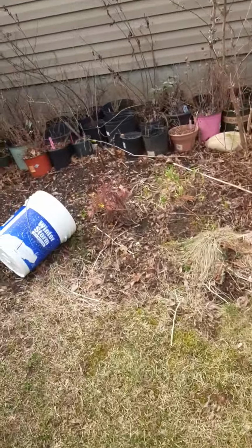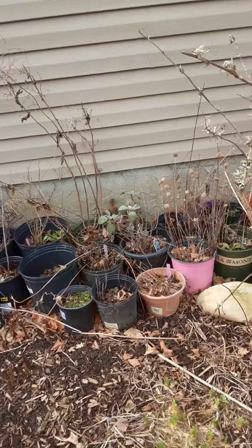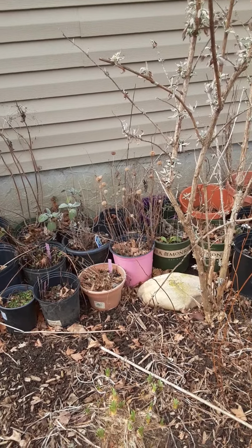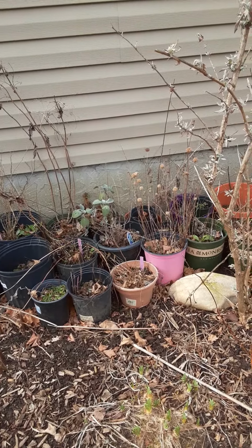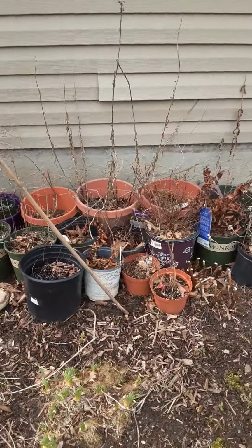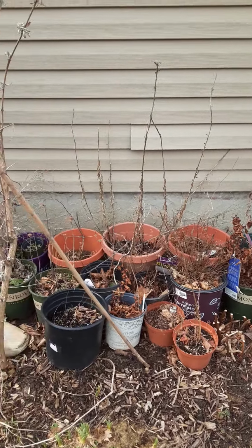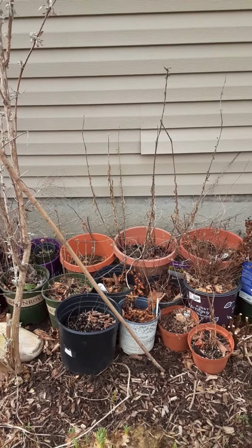This is where we move the medicinals in the wintertime, closer to the house because of rodents and also because it keeps them a little bit warmer, a little bit more sheltered. So then I have more likelihood of them coming back again. They're looking a little rough, but they'll get trimmed up and they should be okay.